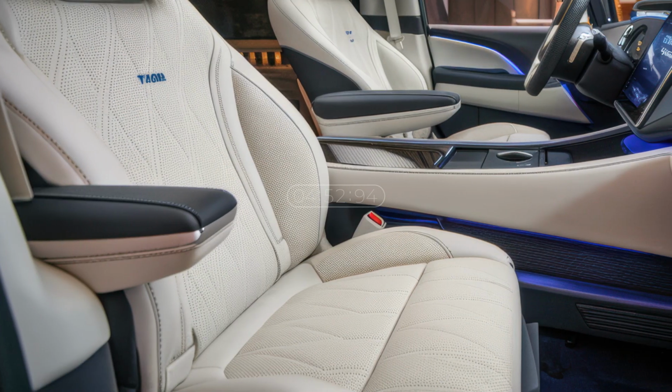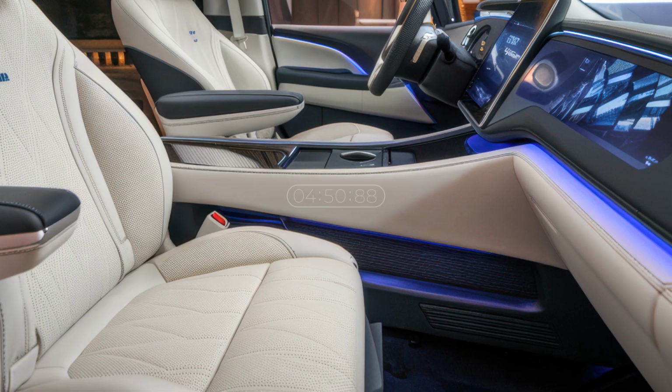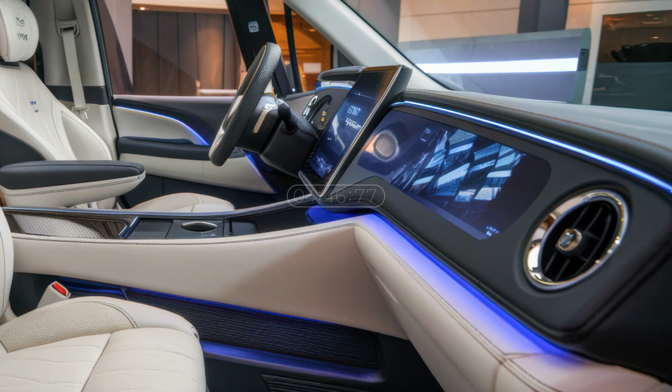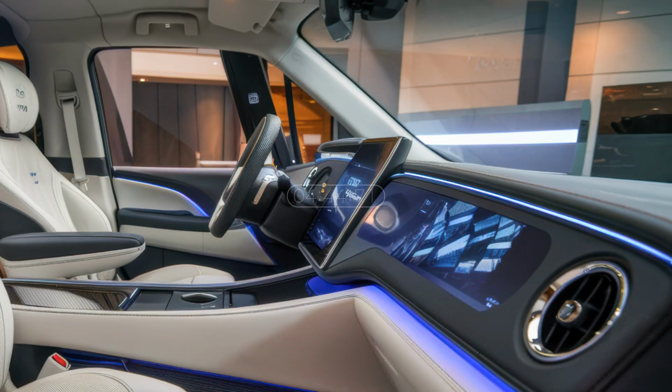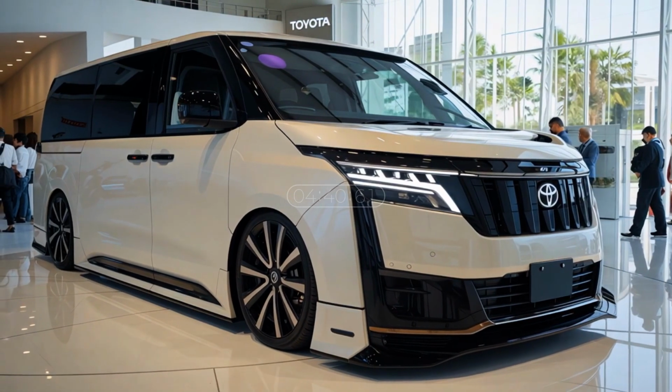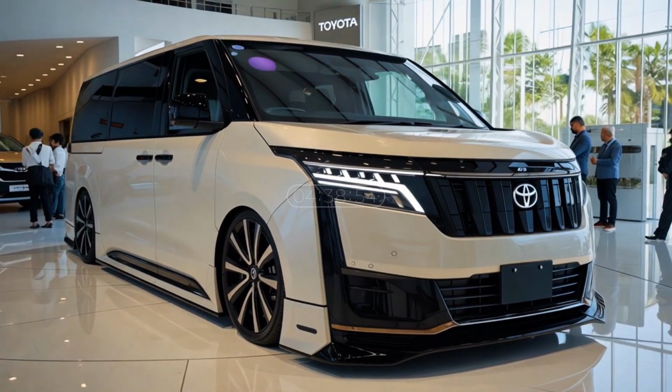Today we're diving into one of the most exciting minivan revivals we've seen in recent years, the all-new 2026 Toyota Estima. Once a staple in family transport across Asia and beyond, the Estima is making a futuristic comeback, and Toyota's not holding back.